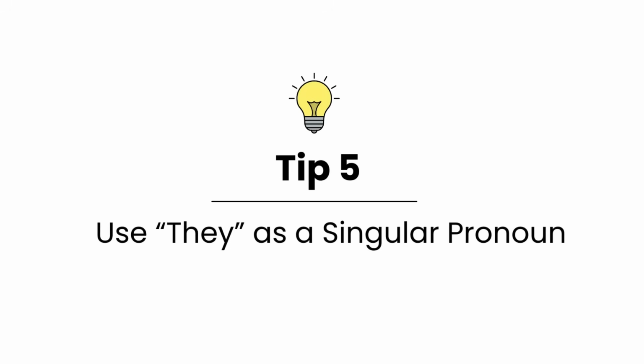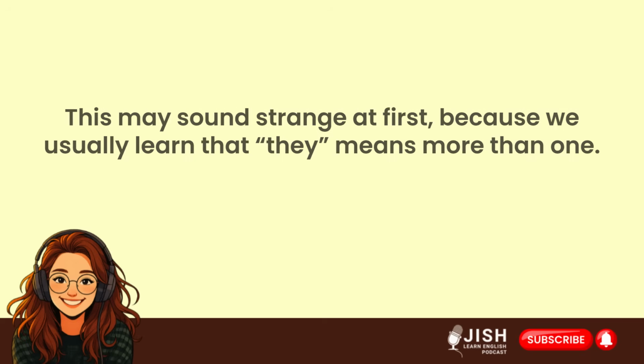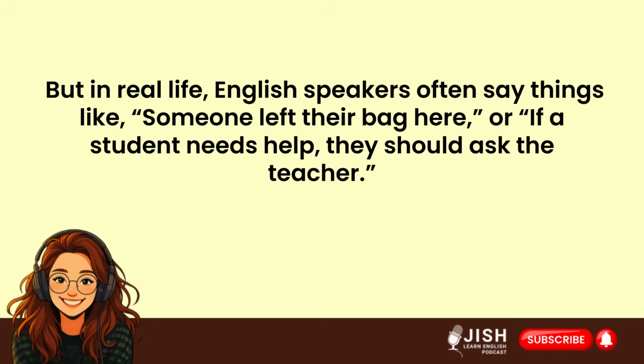Tip number 5. Use they as a singular pronoun. In everyday English, native speakers often use the word they to talk about just one person, especially if they don't know if the person is a man or a woman. This may sound strange at first because we usually learn that they means more than one. But in real life, English speakers often say things like, "Someone left their bag here," or, "If a student needs help, they should ask the teacher."